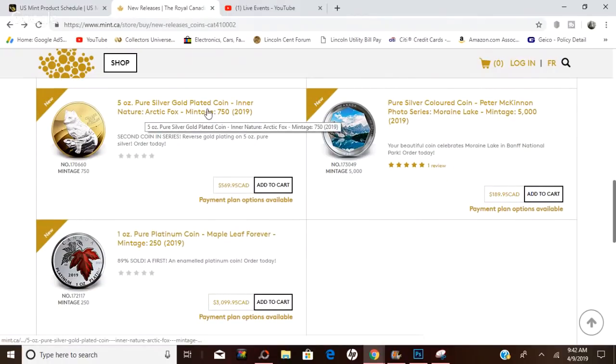Here's another pure silver gold-plated coin, mintage of 750. That's 5 ounces of pure silver, 750 pieces. But look at this, $570 Canadian. Huge premium. I think they're playing off of the gold gilt on there and the mintage. The mintage is low, but this is going to be a slow-selling coin, I would imagine. That's a lot of money to dedicate to 5 ounces of silver, regardless of what it is. It is a cute looking coin. It's hard to say how detailed it's going to be. It looks kind of mushy, or not as detailed as some of the other coins. So yeah, we got that there.